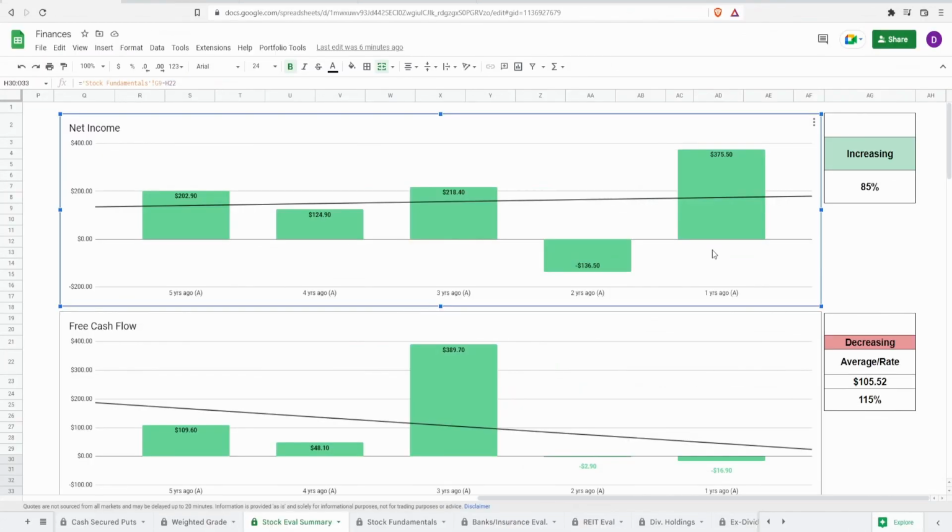Now, starting off, guys, with the net income, we got 5 years ago $203 million to 1 year ago $375.5 million. That is an increase of 85%. Now, we do see something interesting here. From 5 to 4 years ago, they actually came down to 125 million. Then they came back up 3 years ago, surpassing even 5 years ago's numbers, to 218.4 million. And then 2 years ago, probably because of COVID, honestly, they came down to negative $136.5 million. But after that, they rebounded very nicely to $375.5 million. I'm going to give this, guys, the benefit of the doubt and say it was COVID related.